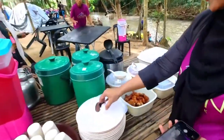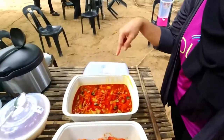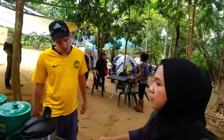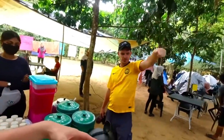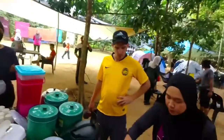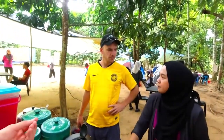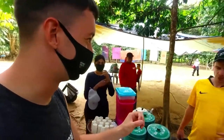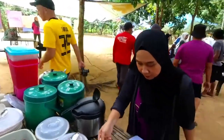Okay. This is our menu today. Special menu for you. This one we call gulai batang pisang. Banana stock. Yeah, you cook it in a banana stock, together with meat. You're going to eat banana stock. But we're not eating bananas. No, there's no banana pieces inside. I don't think so. Okay. Well, but I'm excited. Looks pretty good.